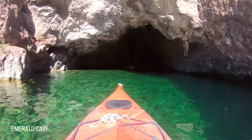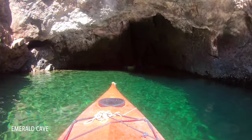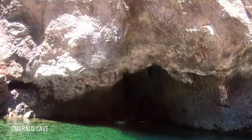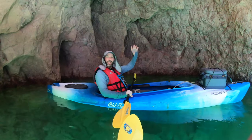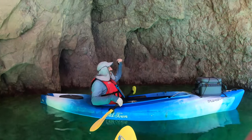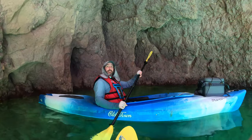There we go. There it is. Emerald Cave. Wow. There is Alex in the Emerald Cave. Yeah, I'm rich. I found some emeralds. Time to upgrade my weapons.